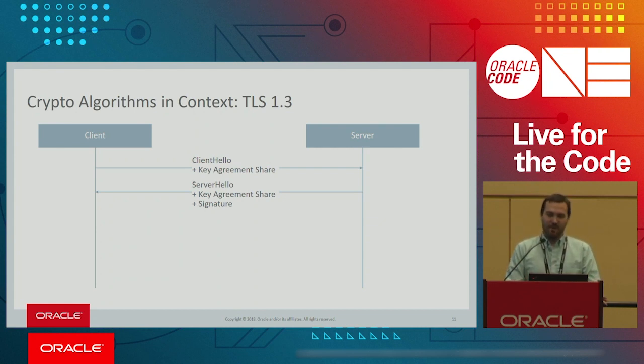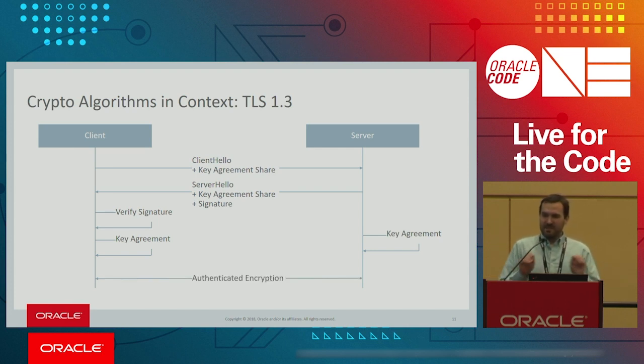In this example, only the server is authenticated, so the server will also sign that message to prove that it came from the right party. The client will then verify that signature to make sure that they are, in fact, talking to their bank. Then both parties will do this key agreement calculation. The result of that is this shared key that can then be used for much faster symmetric encryption that also can be authenticated, meaning that from then on, the information that they share is secret, and also it can't be modified.